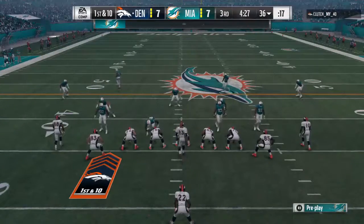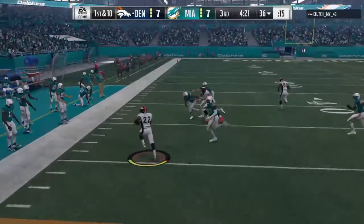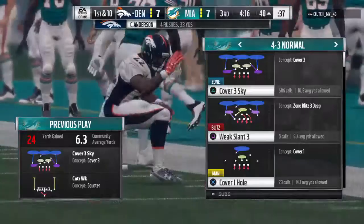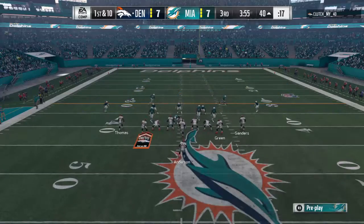Defense really showing respect to the deep ball here, playing off the receivers. They run the counter now. It's Anderson. Finding some room at midfield. And he takes this one all the way across midfield into enemy territory down to the 40-yard line. Good yardage as he rumbles for 24 and a first.